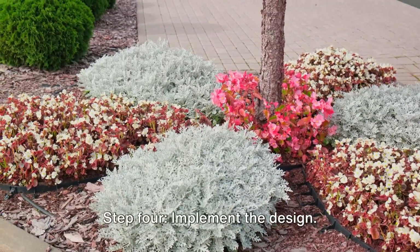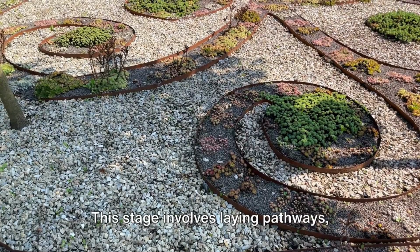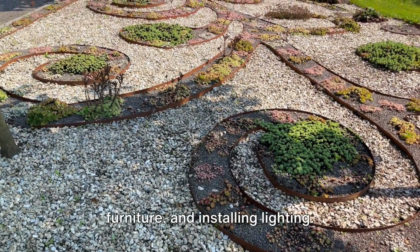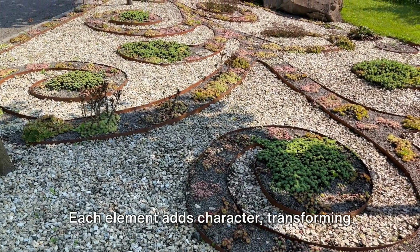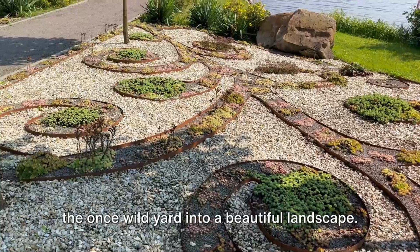Step 4. Implement the design. Now comes the exciting part, bringing the vision to life. This stage involves laying pathways, planting flowers, setting up outdoor furniture, and installing lighting. Each element adds character, transforming the once wild yard into a beautiful landscape.